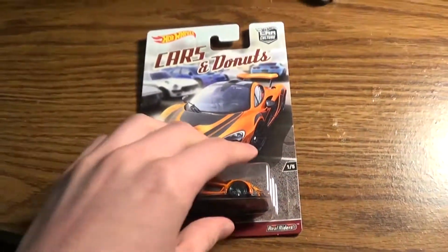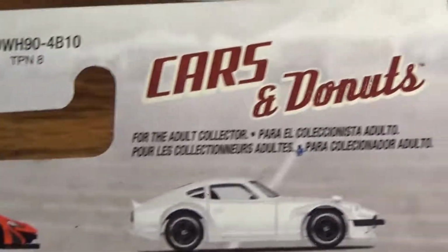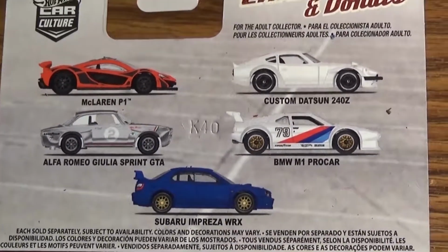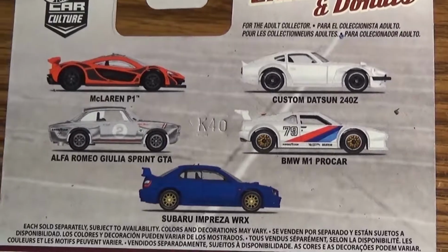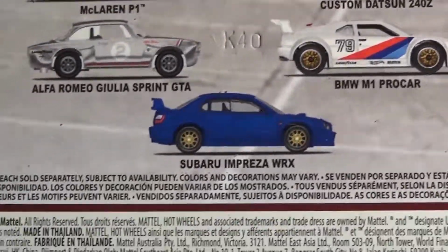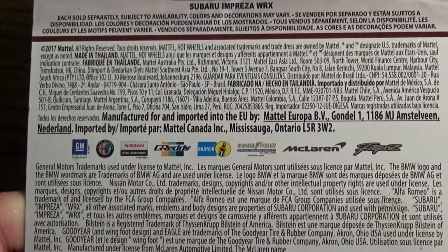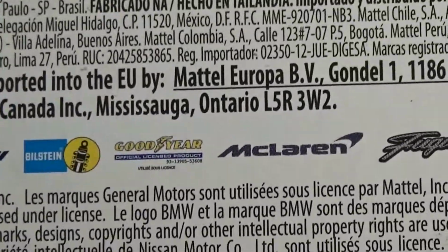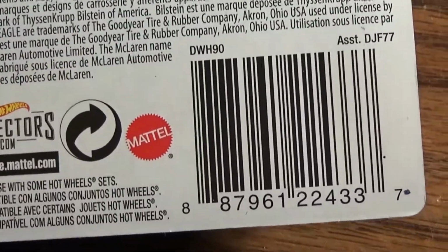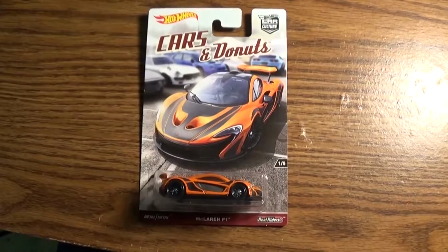Metal to metal. Back, case coating, Hot Wheels, Car Culture, Cars and Donuts. For the adult collector, all the cars you can get in the series, including the P1, the Datsun 240Z, the Alfa Romeo Giulia Sprint GTA, the BMW M1 Procar, and the Subaru Impreza WRX. As I mentioned, I do have the M1 and the Subi. Each sold separately, subject to availability. Other trademarks, hwcollectors.com, and the barcode. But that is it for the package of the McLaren P1. So let's open the P1 up.